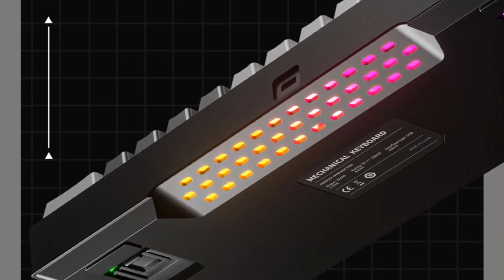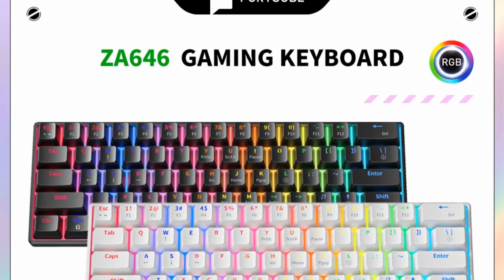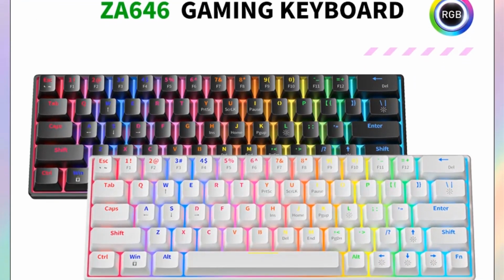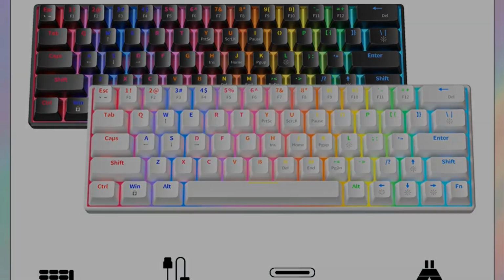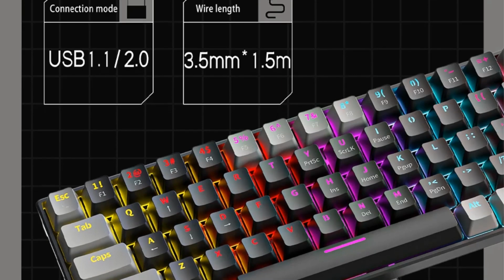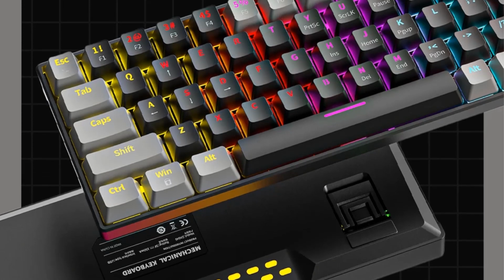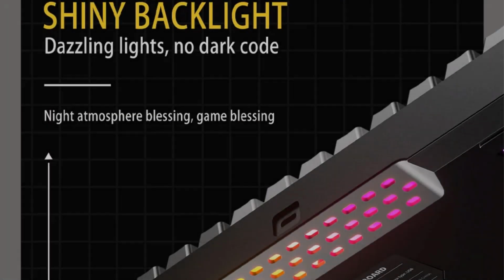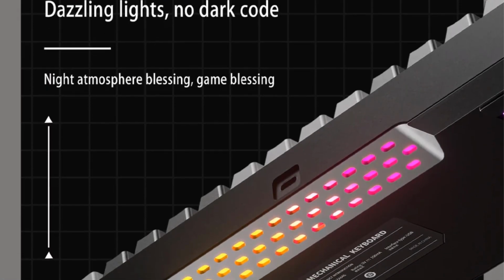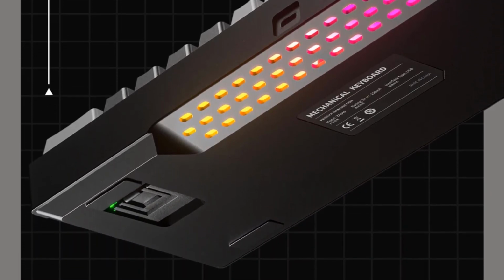The keyboard utilizes a USB Type-C wired connection for reliable data transfer and supports a wide range of operating systems, including Windows, Mac OS, and Linux. With its plug-and-play functionality, the ZA646 is user-friendly, requiring no driver installation. The design incorporates an adjustable foot support for comfortable use during extended gaming sessions and features all-key rollover to prevent input conflicts. Overall, the FURYCUBE ZA646 combines functionality and style, making it suitable for desktop, laptop, and tablet applications.